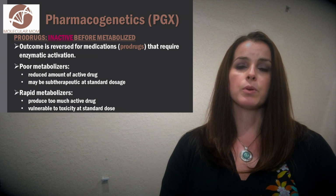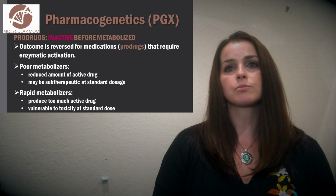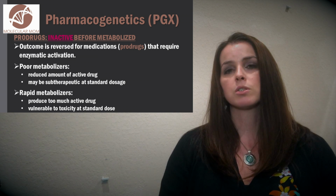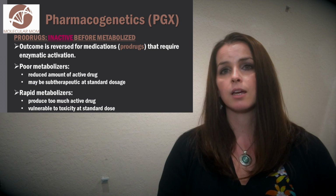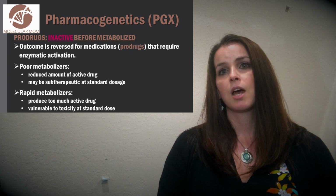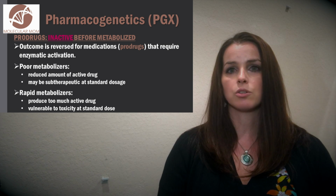So you can see with these two examples, between active drugs and inactive prodrugs, that you have the opposite effect. So it's important to not make a blanket statement that if you have a variant in a particular enzyme, you can predict how that enzyme will behave on all drug classes, because it really is drug dependent.